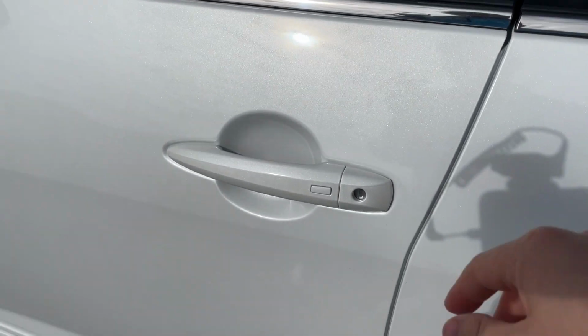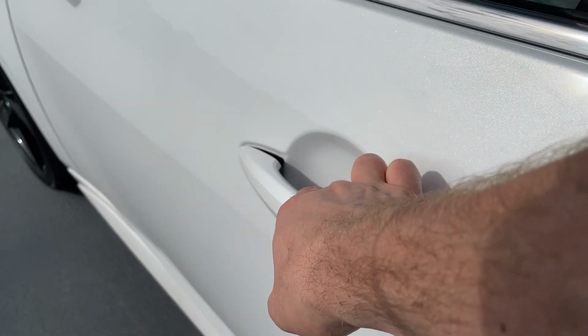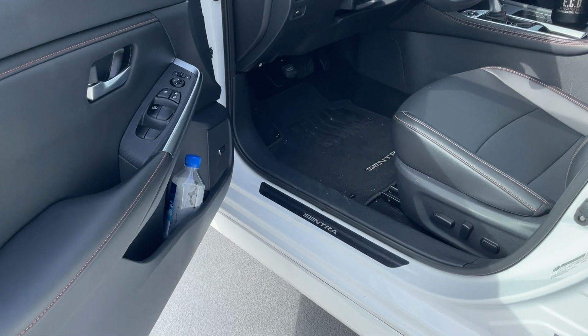We do have keyless entry here on this model with this little button. You can go ahead and click to lock or click again to unlock with the key fob in your pocket.